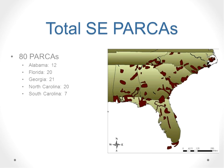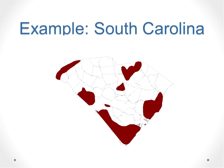And even though the numbers of PARCAs are pretty different between the states, the total land cover area is pretty similar across, in the 8 to 11% of land cover represented in PARCAs. So from a broad-scale conservation planning standpoint, this is a great thing, right? Because it reduces our area to really focus on by over 90% in some cases.